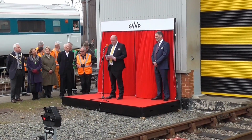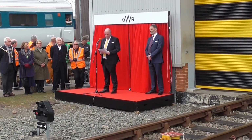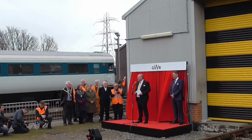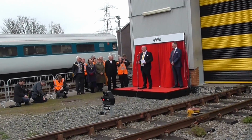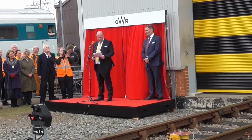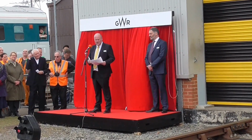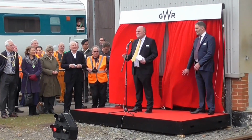But in the 1970s, a new chapter opened on the depot, with it moving into the high-tech era with the arrival of those high-speed trains. And today, St Phillip's Marsh is one of 7 maintenance depots that we have across GWR, not just looking after the high-speed train fleet, but also our regional diesel fleet that works as far afield as Portsmouth, Brighton, and down into Devon and Cornwall, as well as serving the local communities here in Bristol. It really is a true 24/7 depot.